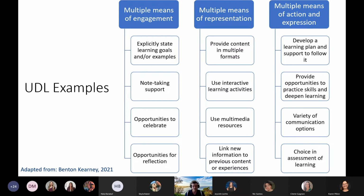Multiple means of engagement might be things like providing exemplars to students so that they have a clear understanding of what it is that you're looking for, providing note-taking support, opportunities to celebrate different ways of learning, opportunities to celebrate and reflect upon what's been learned in a course.